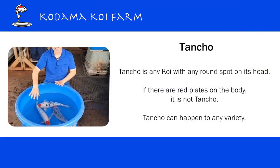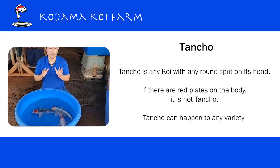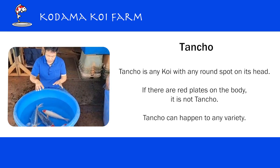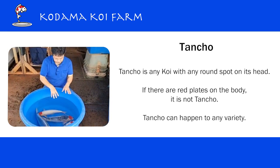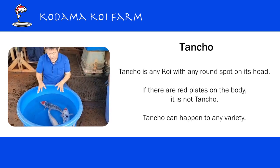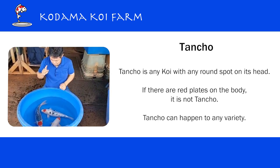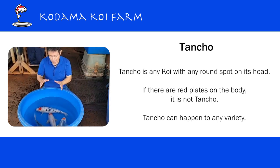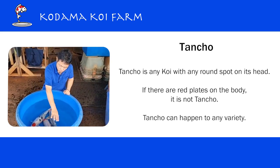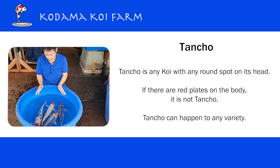So today I prepared different types of tanchos. But first, let me define what tancho is. Tancho is basically any variety of koi with a round spot on its head. So if you see any red color on the body, like any red patches, red dots, or red plates, they are not considered tancho, even though the spot on the head is very round. So as long as it meets these conditions, tancho can happen to any variety. As you can see, tancho kujaku, tancho gindin kohaku, tancho goshiki, tancho sanke. You see tancho kohaku, tancho showa.